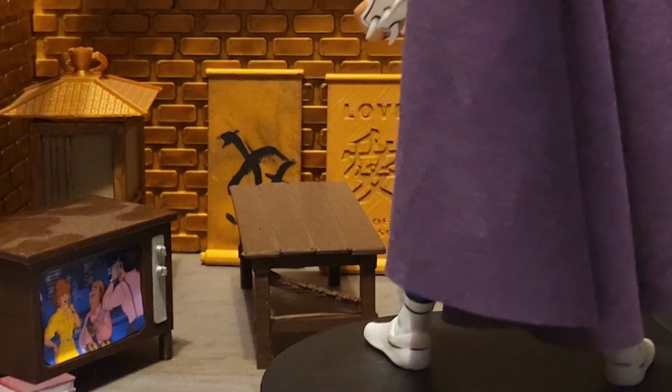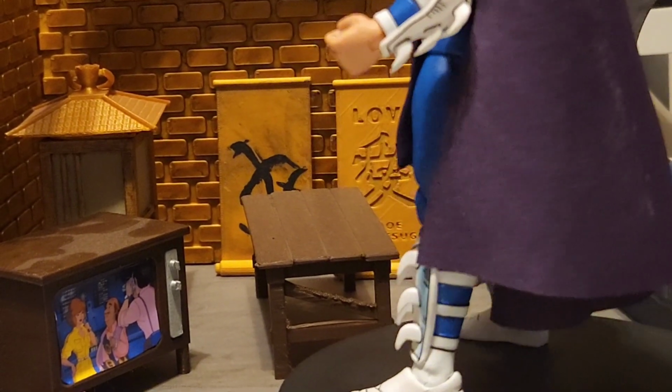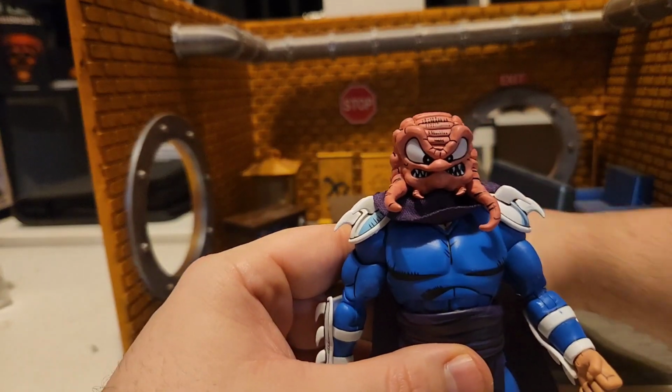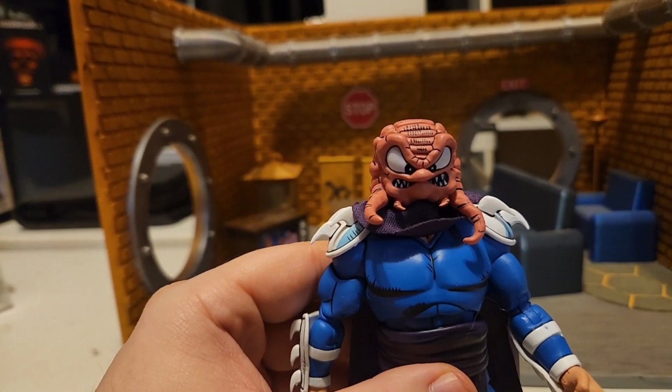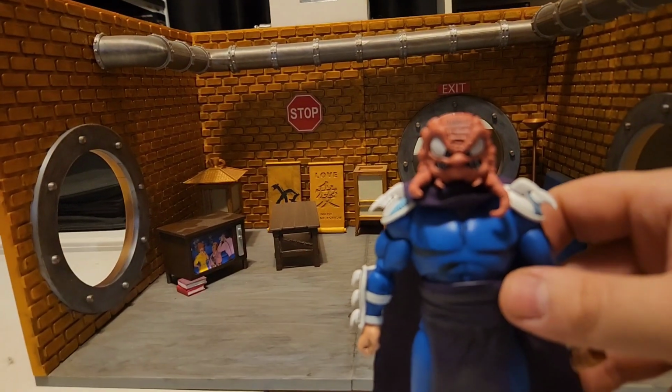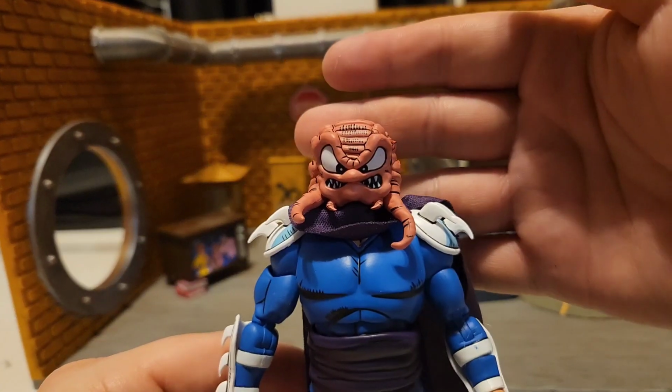So anyways, let me stop kissing ass here. Let me get back here. Let me pick him up and move this out of the way. Okay, let me try to rearrange this camera for us. It's getting a little blurry here.